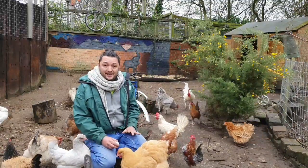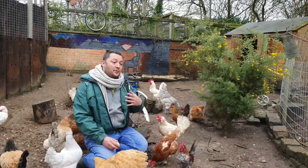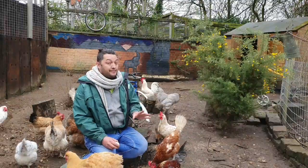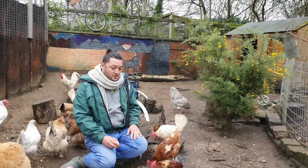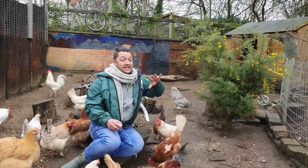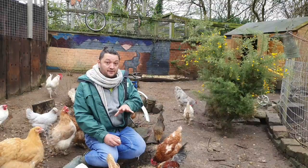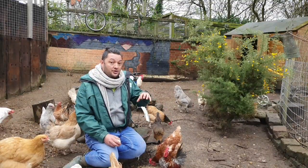They need lots of space to roam around. They need a specialised diet. Not only would I not suggest you feed them on kitchen scraps, it's also surprisingly against the law to feed them on kitchen scraps. You're not even allowed to prepare chickens' food in the same kitchen as you prepare humans' food. So there's lots and lots of things to factor in when you think about getting a pet.